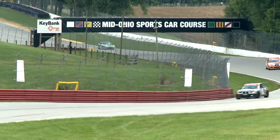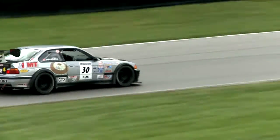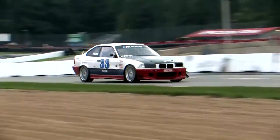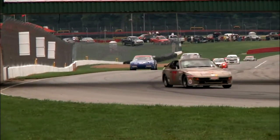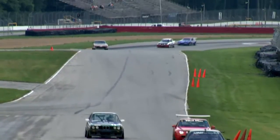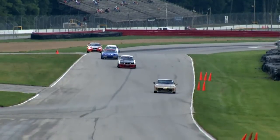Action all the way around the 13-turn Mid-Ohio Sports Car Course as we are in the middle of our GTS National Championship. And once again, there's John Hansen. Number 33, Denny Pedri, that's the next position there in GTS 4. So it looks like GTS 4 may be closing up a little bit, starting to get a little tighter battle as we go along.